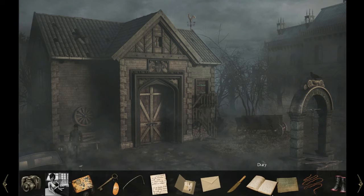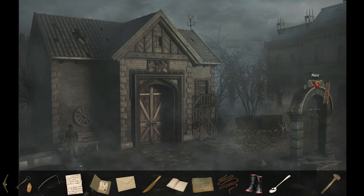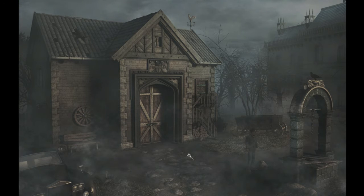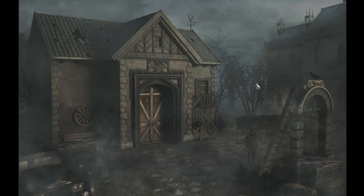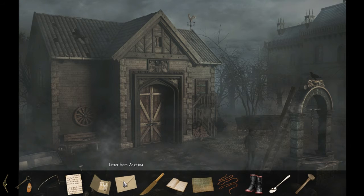Okay, there's Lewis, but I'm wondering, can I get this? Or is he gonna complain about the mud? It's like, before Lewis knows I'm here, maybe. He doesn't like that at all. I gotta be careful. Ravens have got hard beaks that are sharp as knives. They can really make a mess of you. I think you're being a little dramatic here.